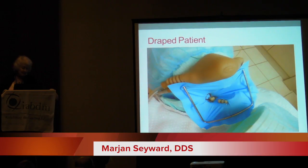So there's your draped patient. That's a lot. But you can see why they might get claustrophobic. She's alive and kicking.